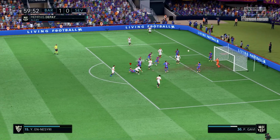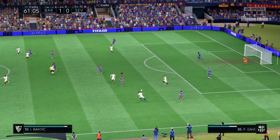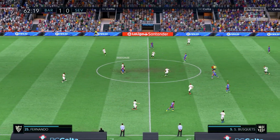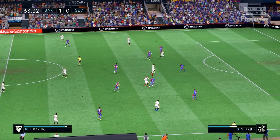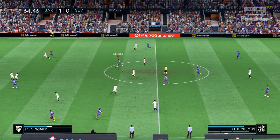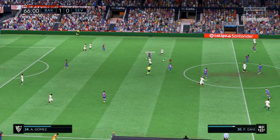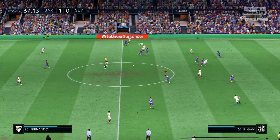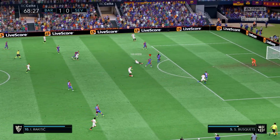Trying to pick out a teammate. And held with ease by Ter Stegen. Sergio Busquets. Well, it's certainly not like Busquets to give it away like that. Useful looking position, you've got to say. Frenkie de Jong. Ziyech. Well, the counter chance looks very real. Ivan Rakitic. Gomez. Well, potential danger.